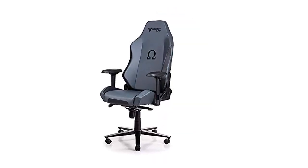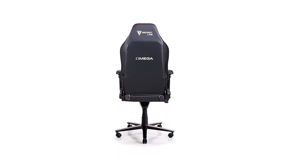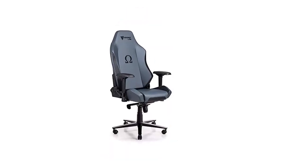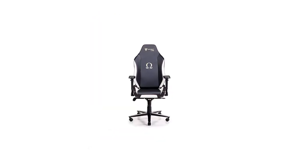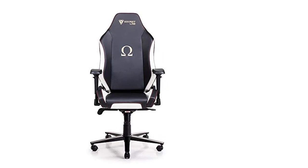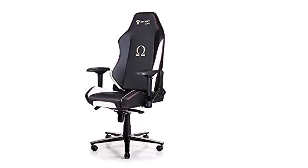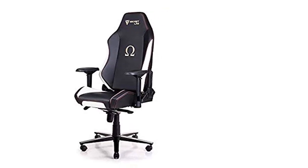Secretlab has improved upon their already stellar Omega chair by adding their proprietary Softweave fabric, a smooth, soft weave that makes the seat feel like a proper luxury item. It adds to an already great office gaming chair design that's very supportive, but not aggressively so. Meaning if you want to recline it and slouch comfortably back into it while you binge Netflix shows, the chair will adjust accordingly. In fact, it's a remarkably adjustable model across the board.